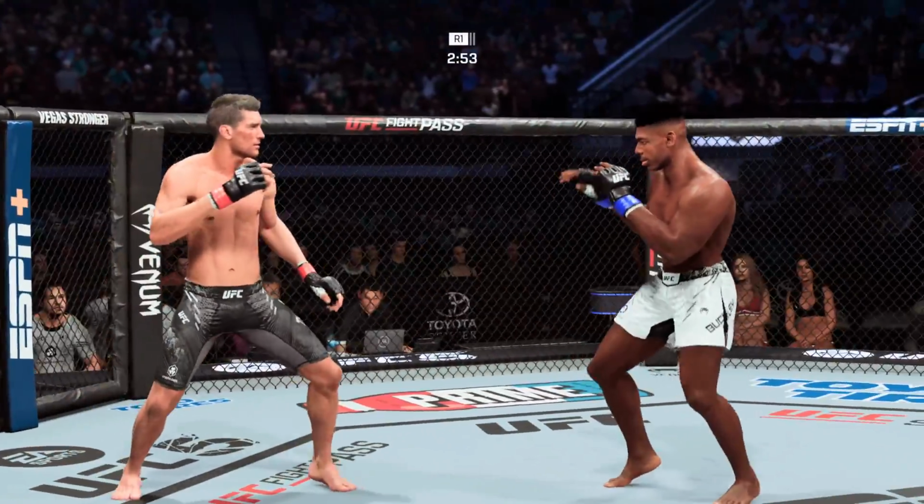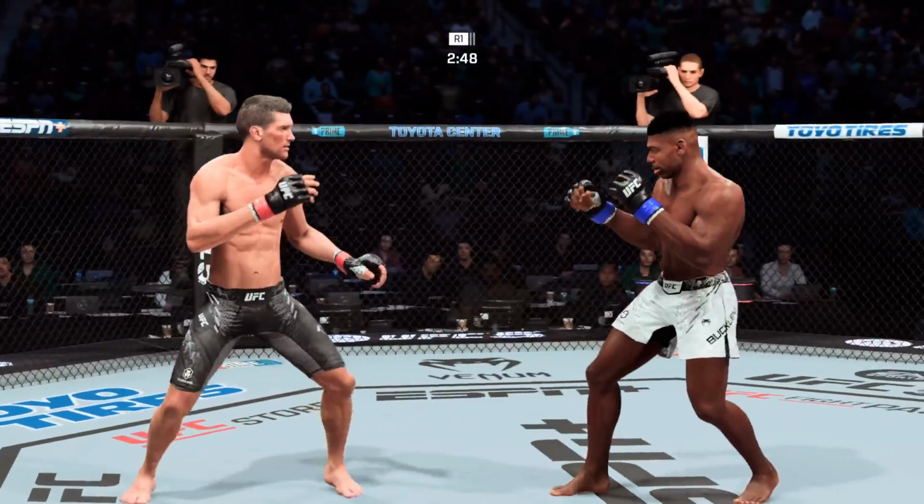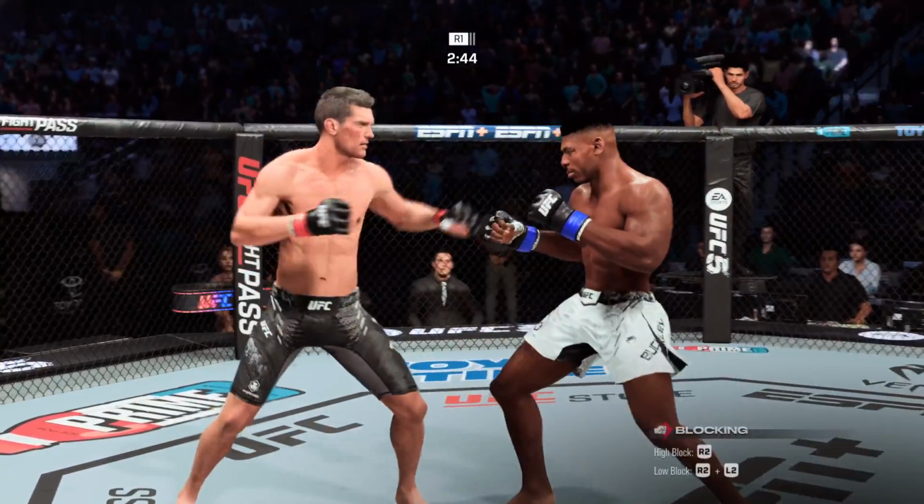Oh, yes, it is a lost art in mixed martial arts. Not just the jab, but the double jab. I mean, a beautiful double jab. That thing's thrown right from the chin, too. Fighter connects there.